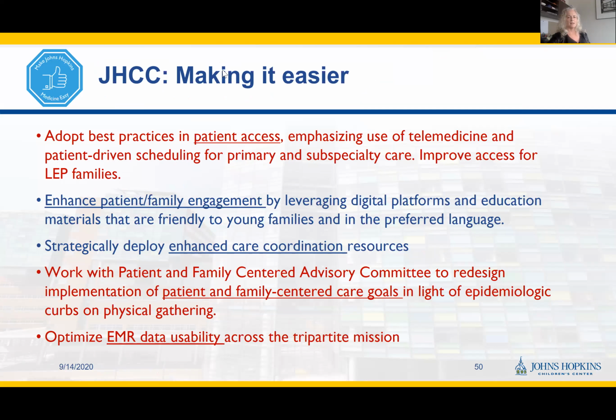So we're supposed to be making it easier to be at Hopkins, and for us, it's care coordination, it's patient and family engagement. We've really had a difficult time with some of this. The ones in red are the ones we think are the most critical. Patient access has been a huge issue, and we're working carefully on it, working with our Patient and Family Advisory Council to improve patient and family-centered care. Keep going. Tina, next one.